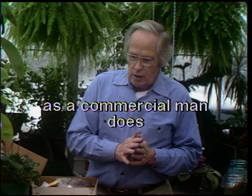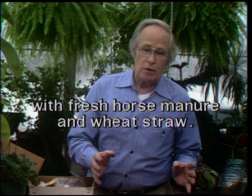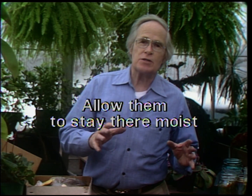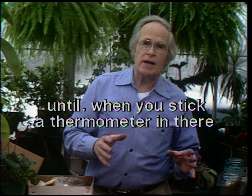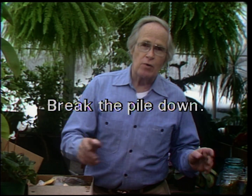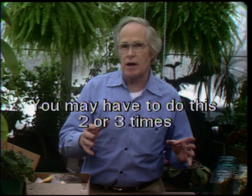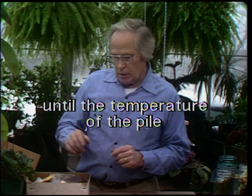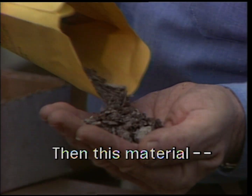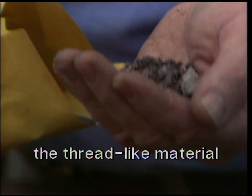And let me say, in the beginning, if you want to try to grow it as a commercial man does, you have to begin with fresh horse manure and wheat straw. Pile them together as though you were making a compost pile, 4 or 5 feet tall, and allow them to stay there moist for a week or 10 days until, when you stick a thermometer in there, it registers 130 to 140 degrees, very hot. Break the pile down, put the outside edges to the middle, and moisten the pile and let it ferment again. Now, you may have to do this 2 or 3 times until finally the pile will begin to cool. We come down to a temperature of about 70 degrees, and at that time, this material, which is called greenhouse mushroom spawn, is stuck into the soil at intervals, and it grows to make those thread-like materials I was talking about, and then eventually the mushrooms.